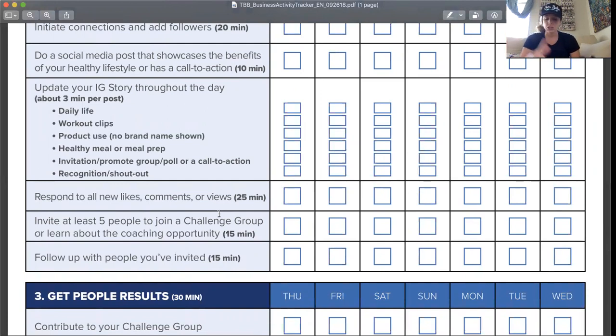Sometimes you get both. So if somebody just watches your stories, but they never go see your post, they don't even know that this post is up. So I want you to go share it to your story. And then all they have to do as they're going through your story is click on it and it'll take them to your page. So that's posting in social media.